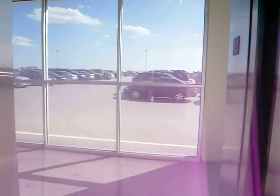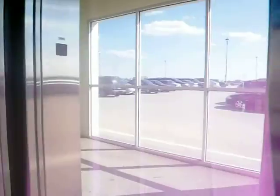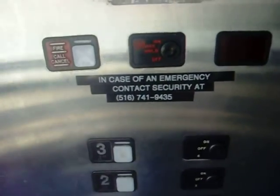Okay, here we are at the roof. Back down to LL. A lot of the call buttons on these elevators don't work. And instead of LL123, they say 1234. These are okay. They're not as bad as the Nordstrom side.